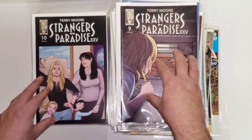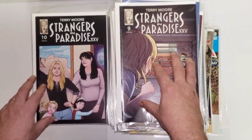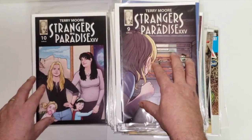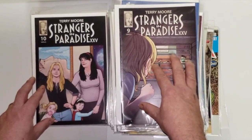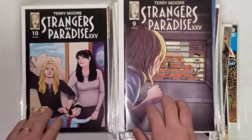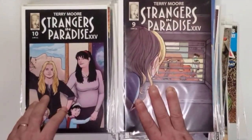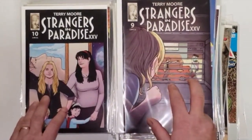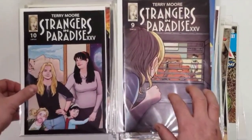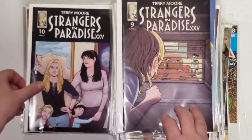Seriously. Strangers in Paradise, as weird as it sounds, is one of my all-time favorite comic books. In my top 5 easily. It's absolutely fantastic. And when it came out, I was busy with the kids and all that, so I missed out. And when I found out about this, I had to get it, and I'm glad I did. So, I'll read it pretty soon, and I'll keep you posted. Now, let's keep on moving.